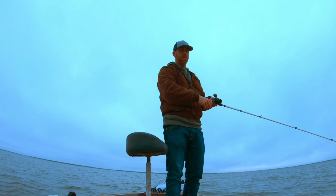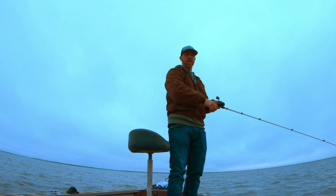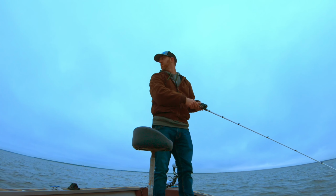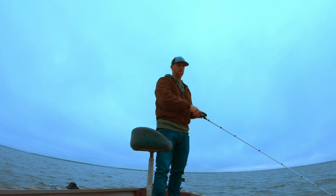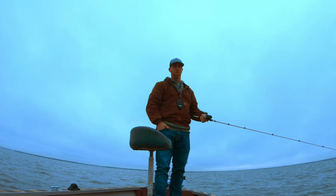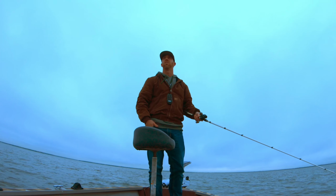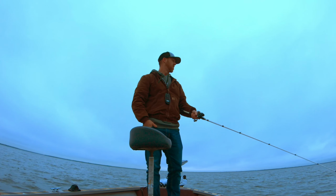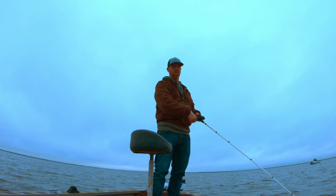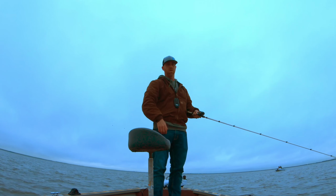Should be good. Got them on the graph right here. Trying to make a bite now. Got some fish under the boat, but we are just not getting any active fish right now. But there's fish down there. Just trying to figure out how to make them bite.